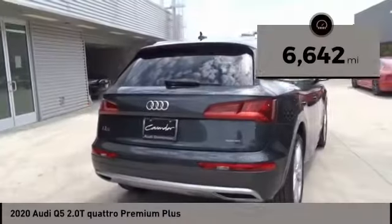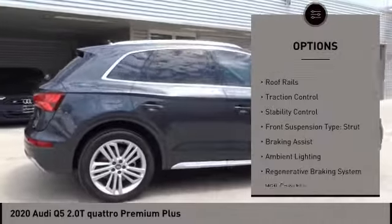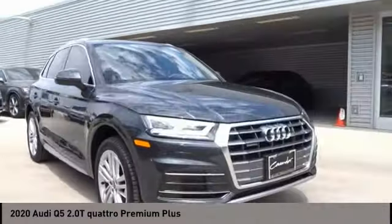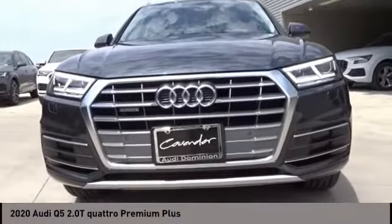Here are some of this vehicle's great options: power windows with safety reverse, emergency braking preparation, hill descent control, roof rails, traction control, stability control, front suspension type strut, braking assist, ambient lighting, regenerative braking system.